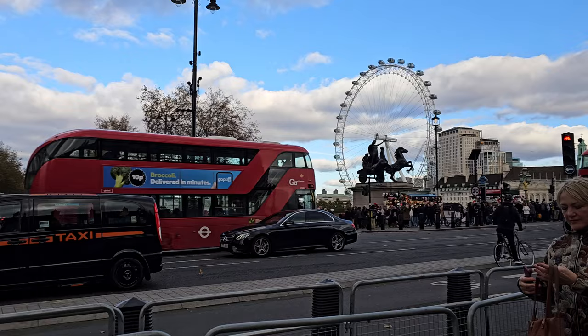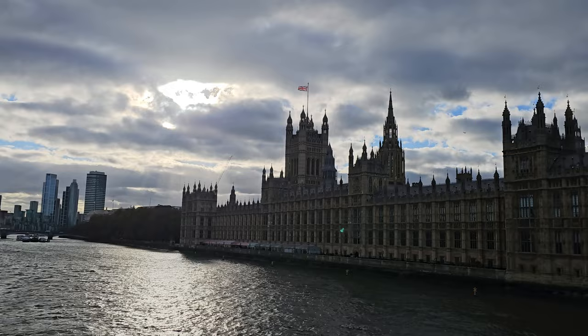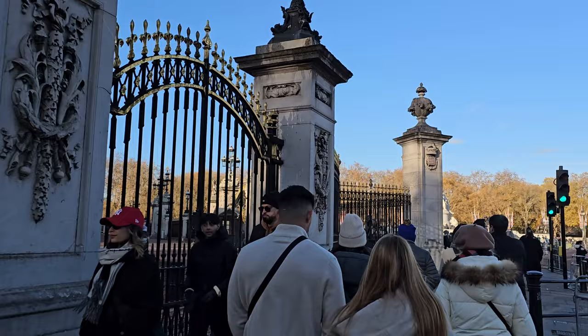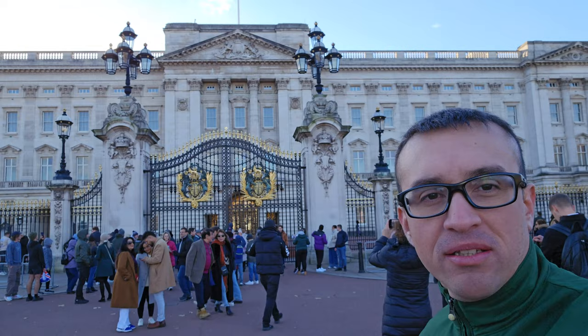Coming through here again, getting a daytime shot, because last time it was nighttime. The Palace of Westminster is actually right on the water like this. Really cool, in a sunny, cold afternoon. Buckingham Palace. Buckingham Palace, the official residence of the royal family. Well, one of them, because they have several.